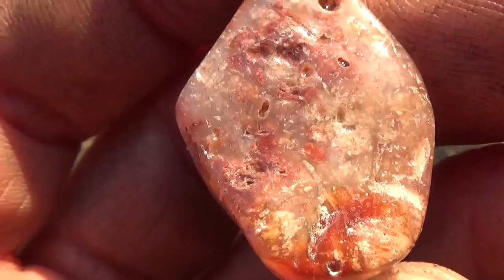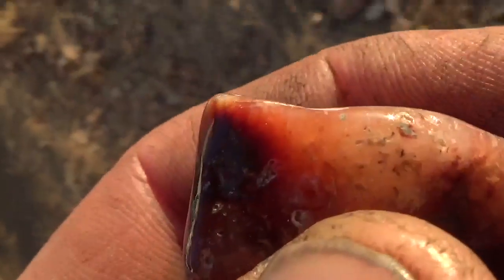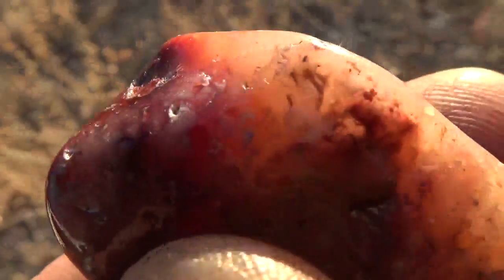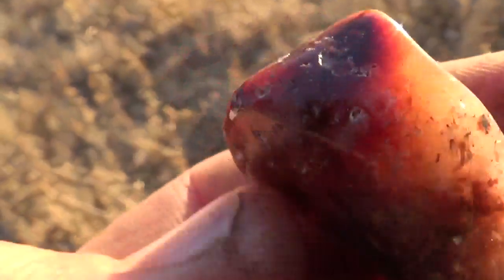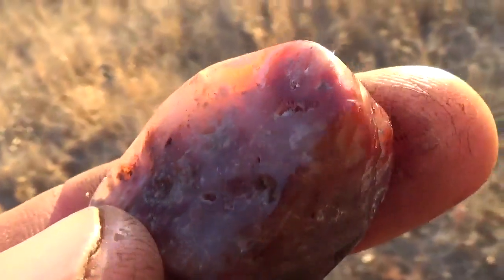Here's the next pink, orange. Oh, look at it. It's just, I'm in love. Looks like something that would taste good. Get my fingers out from behind it. Look at that.